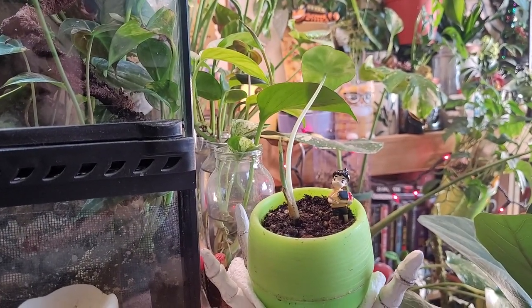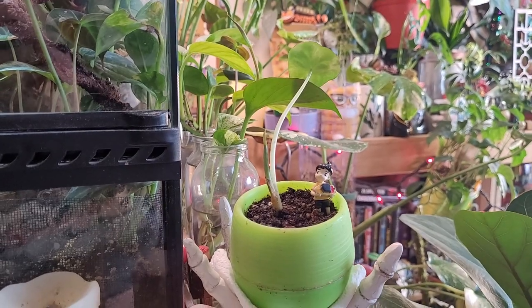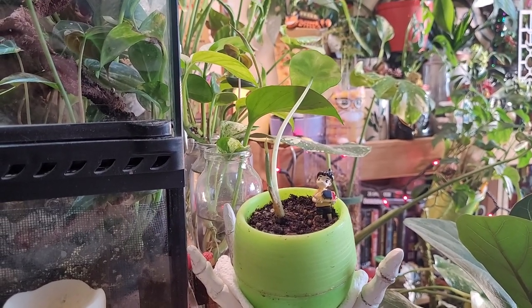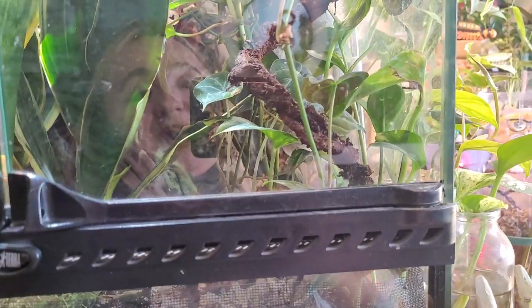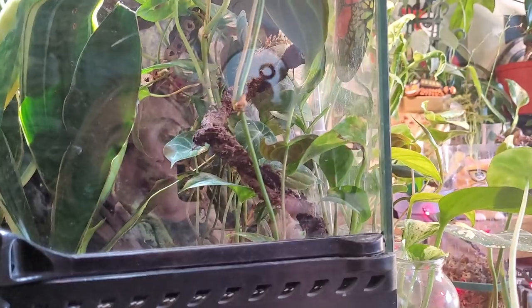So a little while ago, many months ago at this point, I cut all the ugly leaves off, and I just threw all the corms and the bulbs in Roger's tank, and most of them took. I actually think all of them took. So I'll show you that in more detail in a second.